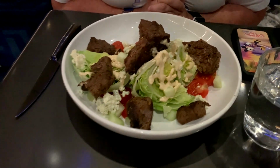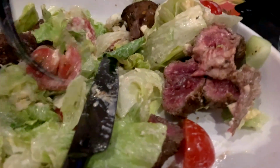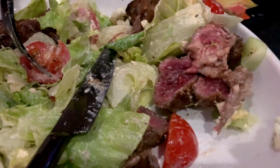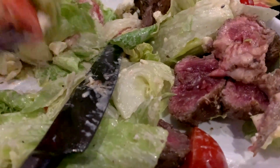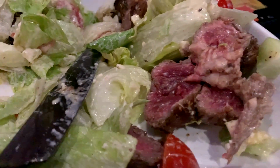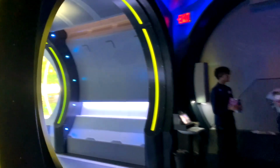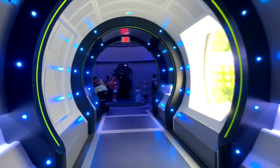The problem was with the steak. They don't ask you how you want your steak cooked, and this was our steak. Look, it's pretty raw. It's almost completely raw. And we did ask if this is normal, and they said, no, not really. It's not usually cooked like that, so we just got a raw piece. So beware of that.